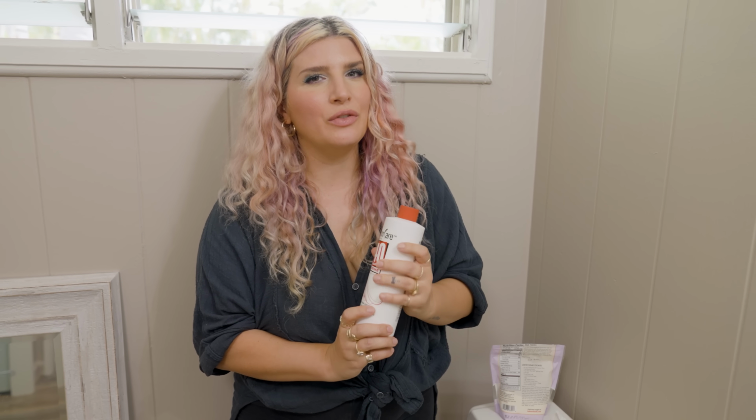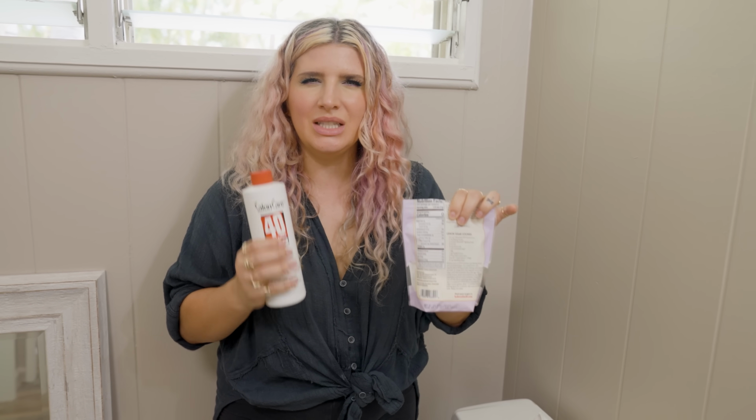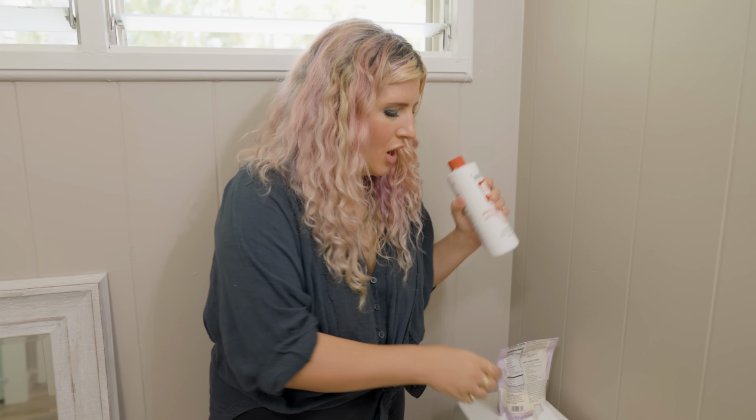This is actually a TikTok hack that I learned from Sneaker Talk because they use this 40 volume salon developer to clean the soles of the sneakers that are yellowing. You mix this with equal parts baking soda because it just gives you a little bit of a grit and more of a paste, and use a toothbrush to apply it.